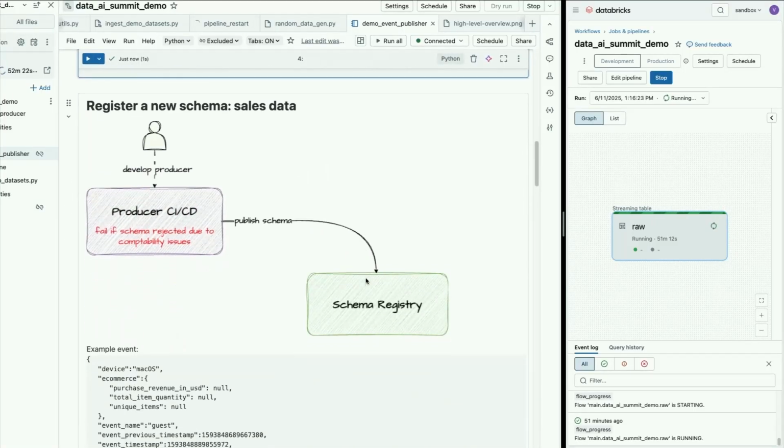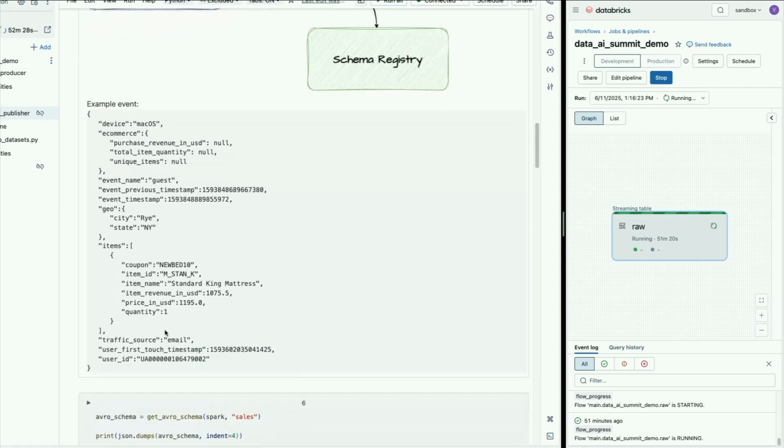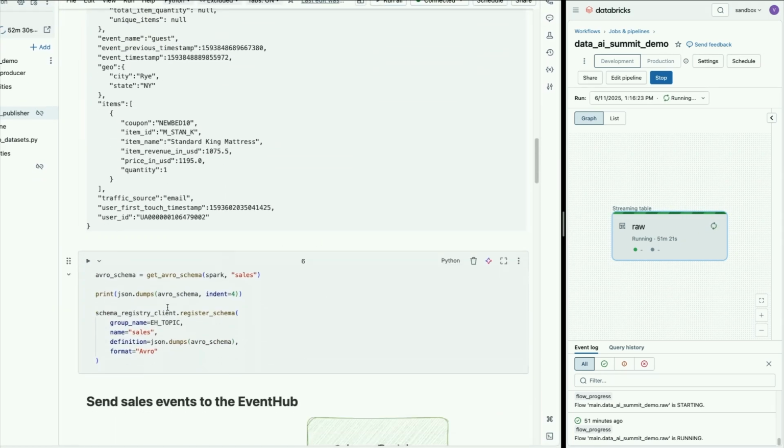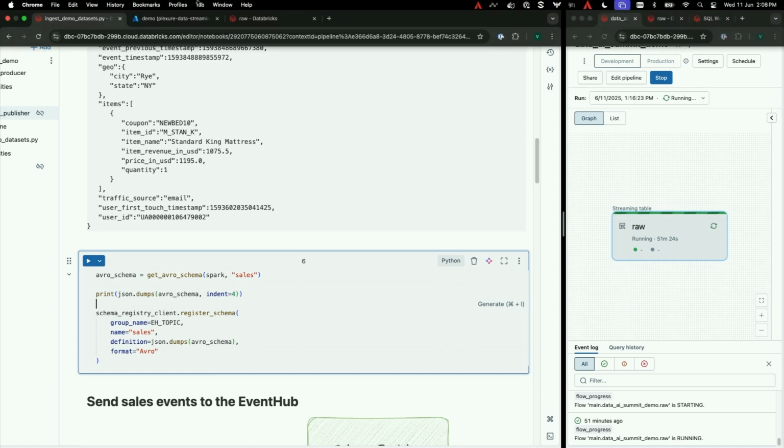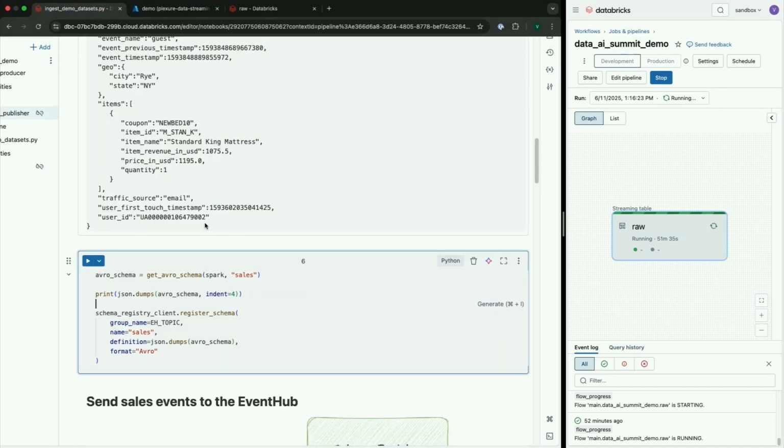All right, so the first thing we're going to do is register a new schema. And this is sales data that looks a bit like this. Cool, so I'm just going to run this. I'll show you the schema registry first. I don't know why I need to do this. I just feel like, in magic tricks, we're like, oh, look, it's a perfectly normal deck of cards. But yeah, there's nothing here. Right.